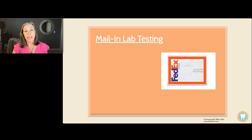Mail-in testing is really handy as well. It's a third-party verification. I really recommend that, if you're testing 4 times a year, quarterly, 3 of those you do in office, and once a year you do that mail-in third-party verification. Not only is it so great to show your patients when they call after that lawsuit comes to the news, but it's a great way to show, if you ever had an inspection or something like that, that you are indeed doing your due diligence.